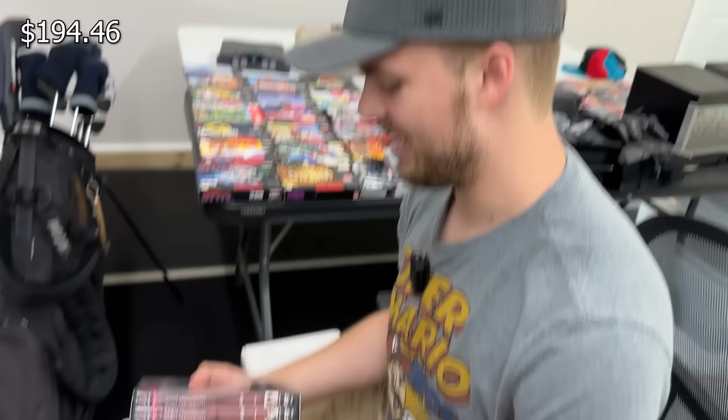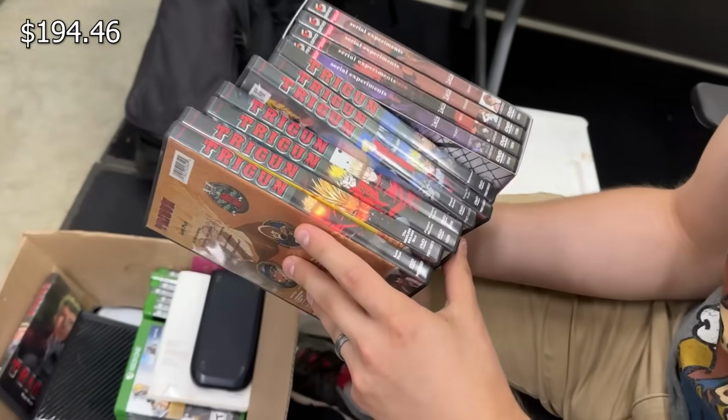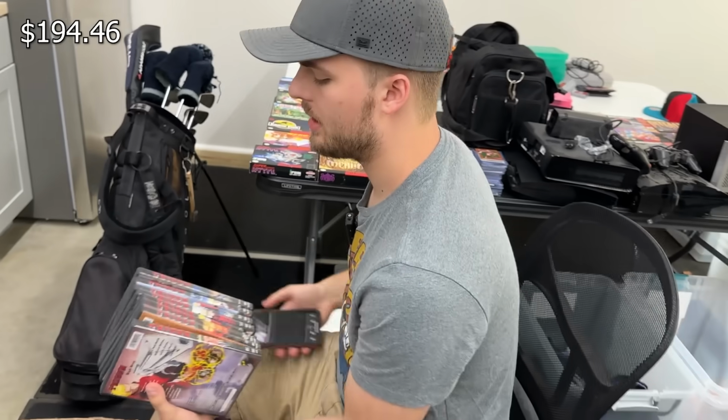What is the story on these? What the heck is this? Those I picked up at a garage sale because they look like some type of anime and they have some value. Is it like a complete set? Yep. Say $5 a piece. Worst case scenario, I don't know, like 10 bucks. That's fine. Okay. That's fine.